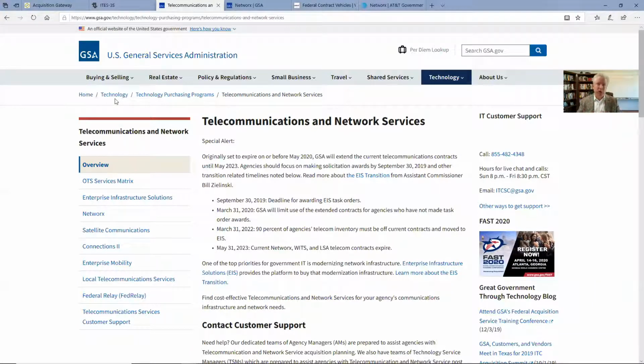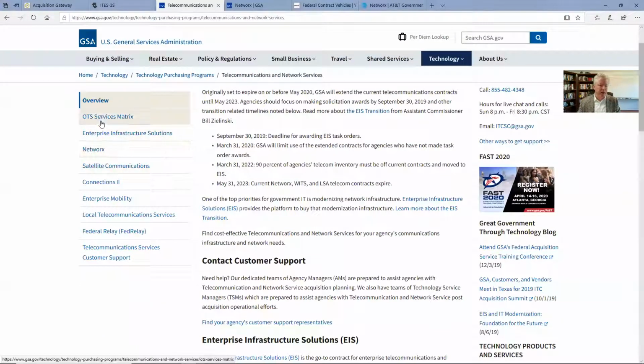So it is a great place to start, just like Google as it relates to contract vehicles. But in here, I'm looking at their telecommunication network services page. There's a ton of information they have in here. But over here on the left, I'm able to see the contract vehicles that they're paying attention to. There's many, many more contract vehicles, but that's how I got to connections, right?